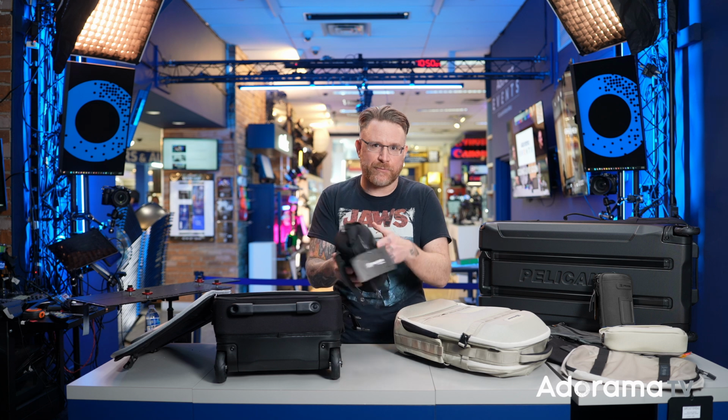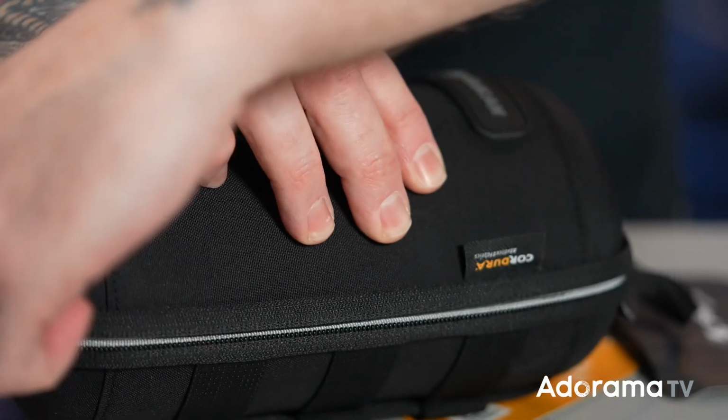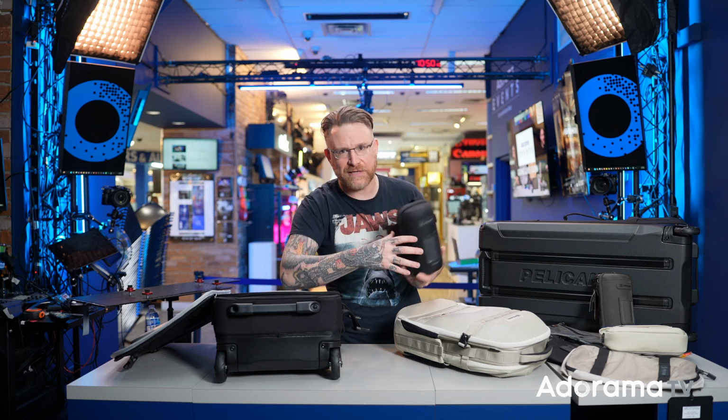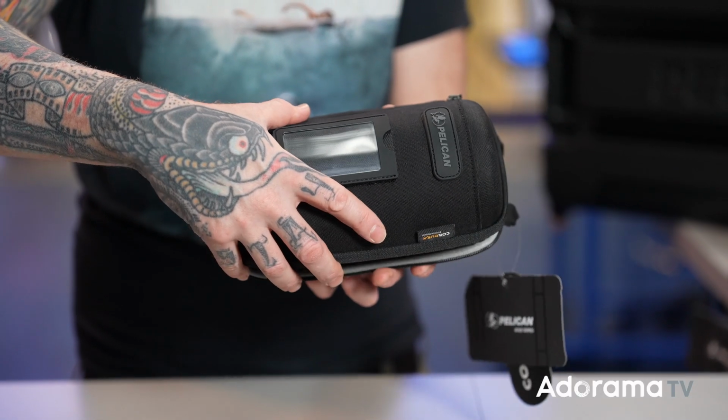Plus extra protective stuff that if you want to take it out of there, you've got like another case. So this stays in the hotel, this goes with you. Your $3,000 lens is really nice and secure, right? So it's kind of cool when you think of it like that.